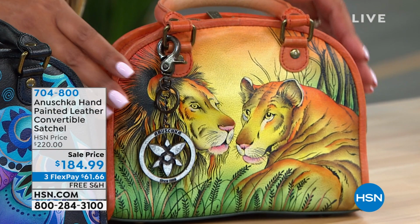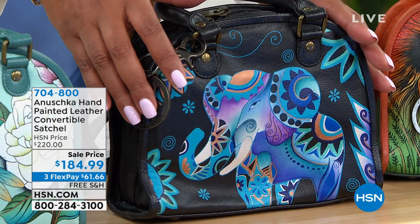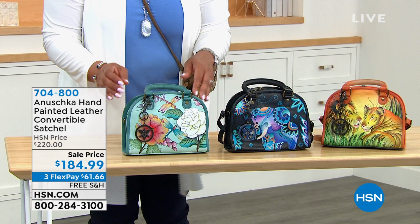And then the next one we have for you, Blue Elephant, 80 left again. Now, I just love my blue elephant. I love elephants. I mean, I just watch Dumbo. I can watch Disney's Dumbo over and over again and cry every time. I just love elephants and the story of how smart they are. And they're just amazing animals.